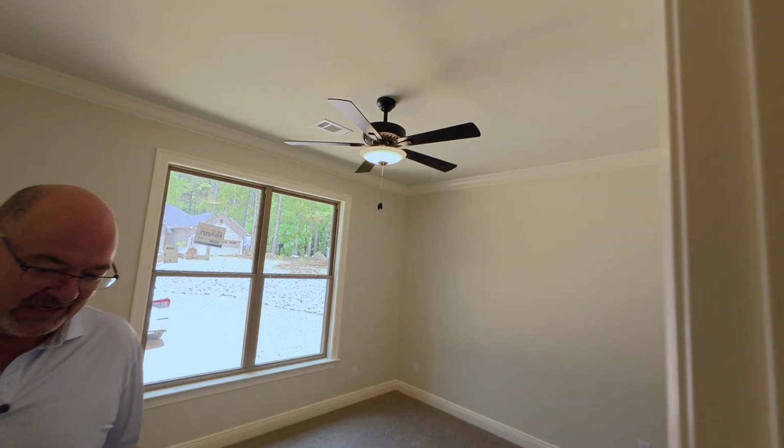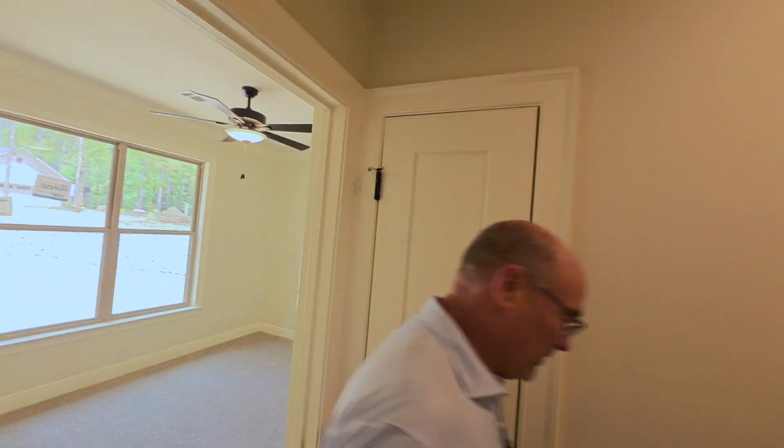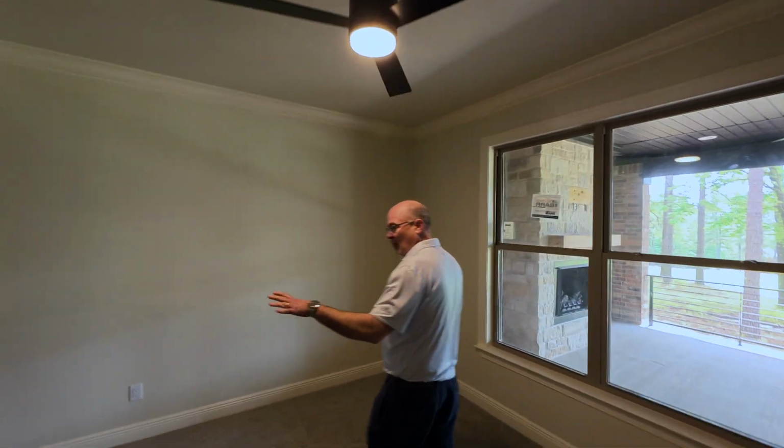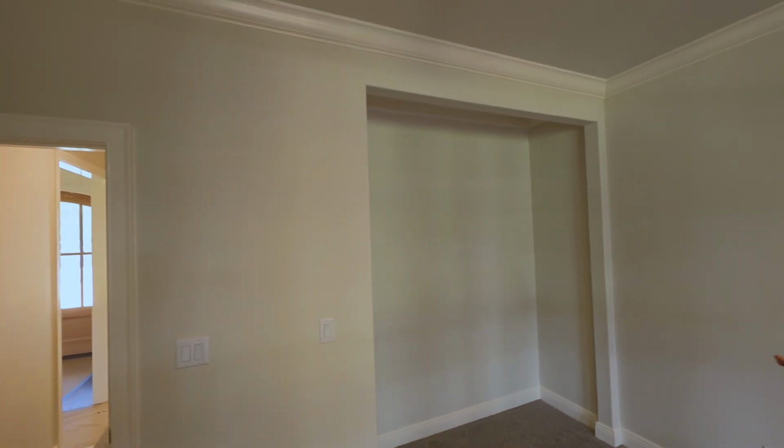Now, something interesting about the back spare bedroom is it's going to be more of a hobby space. And so there's no doors installed here nor shelving. There's going to be a little cubby area that's in here, and this is just a hobby room for her.